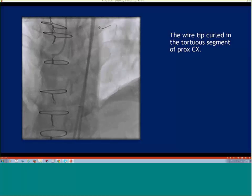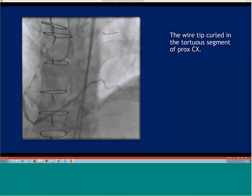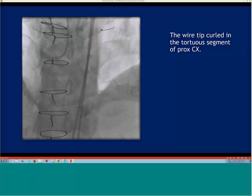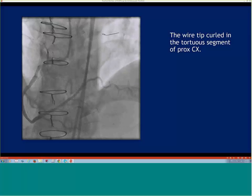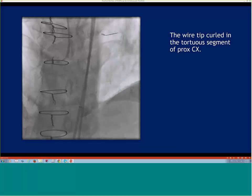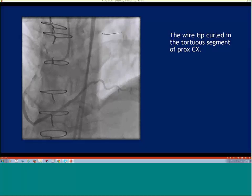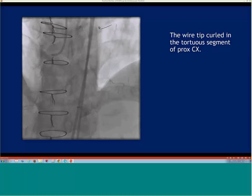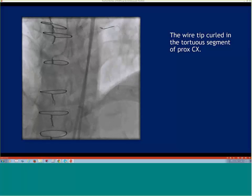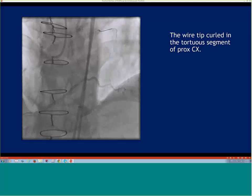Now, the other option here, which we didn't discuss yet, would be going through the occluded bypass graft to the OM. I don't know if there's any stump or anything you could potentially get through. Yeah, I must say I don't recall, so I can't say for sure, but I think your point is well taken. I'm looking at the previous one to see what they said about the stump, because I didn't do that. That truly was my colleague.